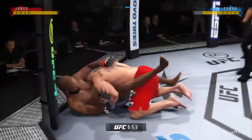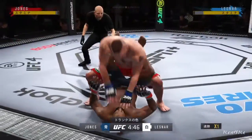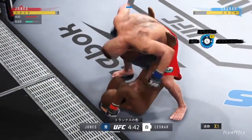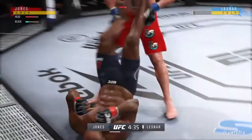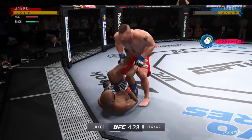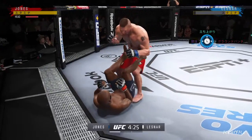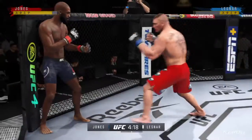A clash of styles in some respects between a grappler and a 5-tool player type, but certainly the more well-rounded fighter has no problem engaging on the ground. No, he doesn't mind grappling, but he also has the ability to fight on the feet, something the grappler does not really feel comfortable with doing.